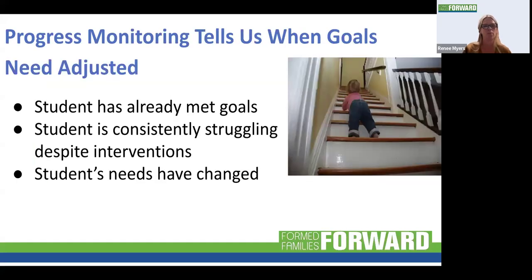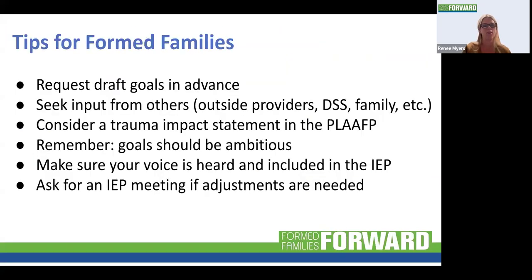And I'm going to speed through some of these now. Okay, so here, this is important. Tips for families and everyone. Tips for everyone when it comes to your child's IEP.